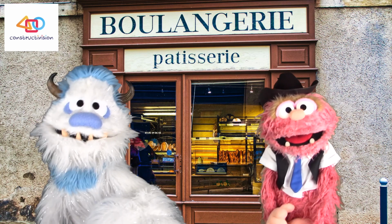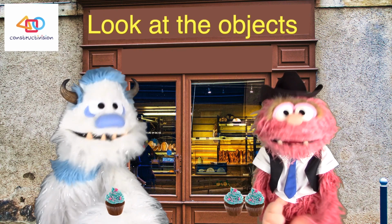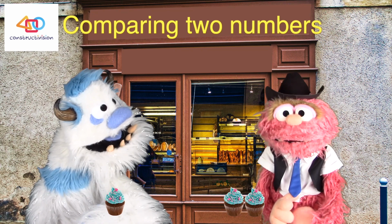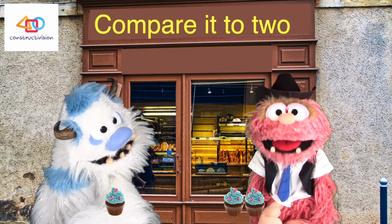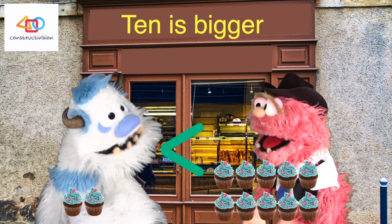Comparing numbers is our next little test. It's all about figuring out which is more and which is less. Look at the objects. Count them up and compare. Comparing two numbers is a simple affair. Take one for instance. Compare it to two. Which one is smaller? One is less than two. How about two? Compare it to 10. 10 is bigger. Want to try it again?